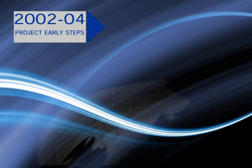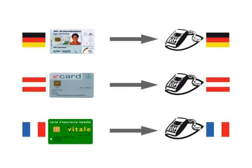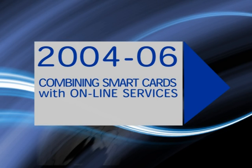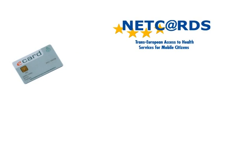The first phase of the project proved that partners in Germany, Austria, Greece and France were able to work together and share a common health smart card reading device. This common reader underwent successful field trials during the Athens Olympics in 2004. With the EU enlargement in 2004, the consortium expanded to contain 20 partners in 10 European member states.